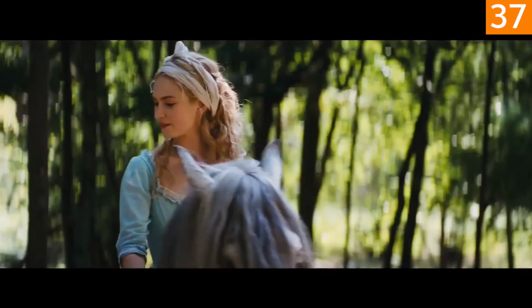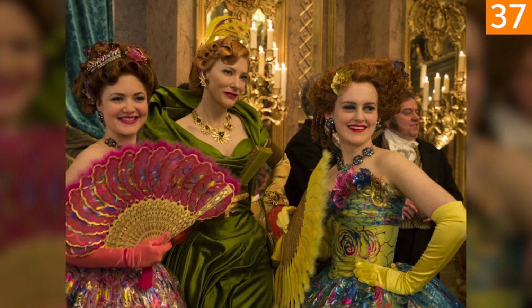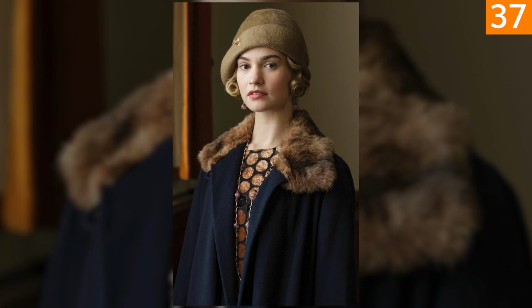Cinderella. In Cinderella, released in 2015, Lily James plays a maid while Sophia McShera plays an aristocrat. Interestingly enough, they are Lady Rose and Daisy in the show.